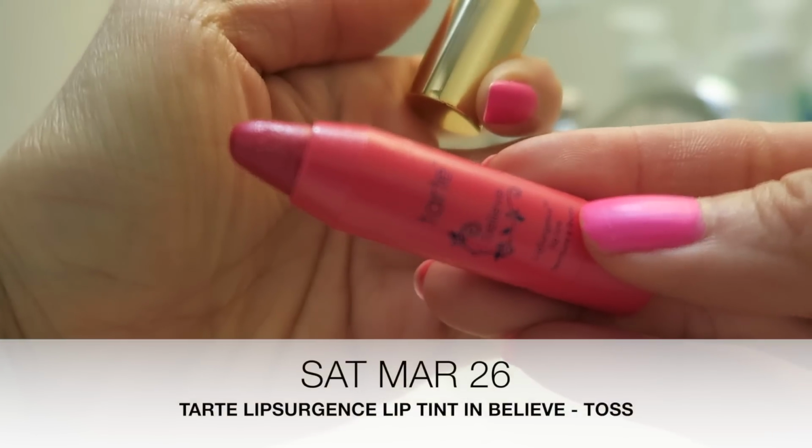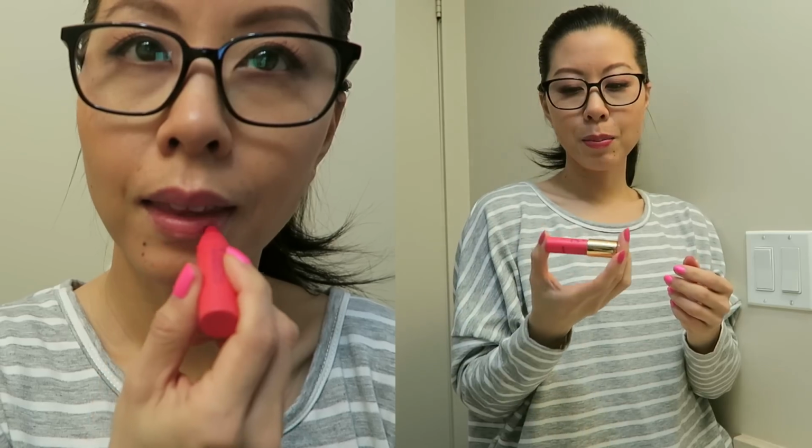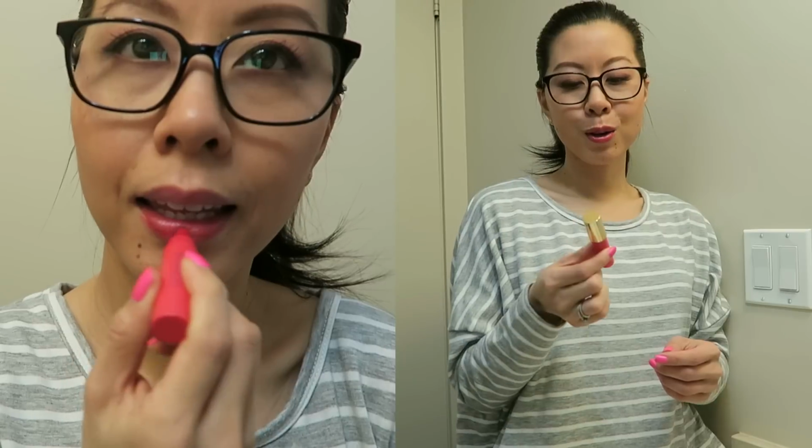This is the Tarte LipSurgence Lip Tint in Believe. I think this lippy is really pretty, although I don't typically gravitate towards this type of color. I am okay about this shade.